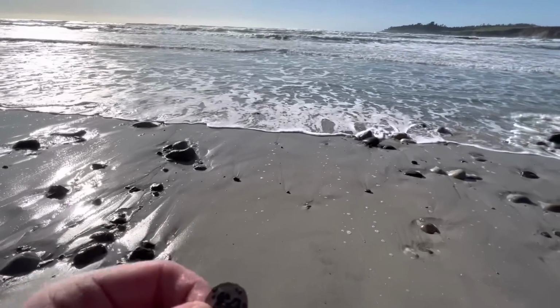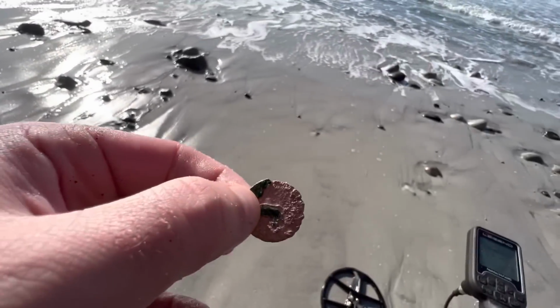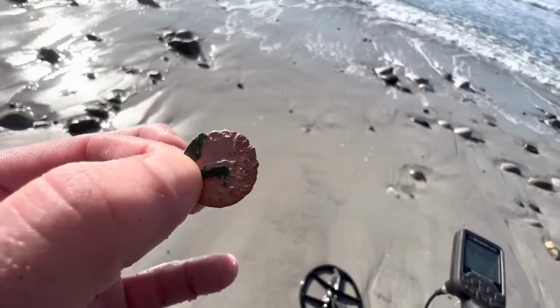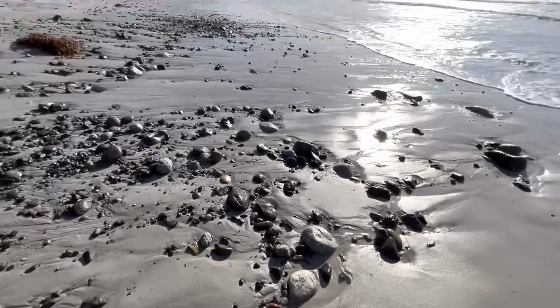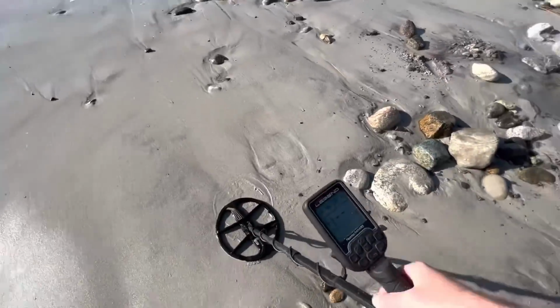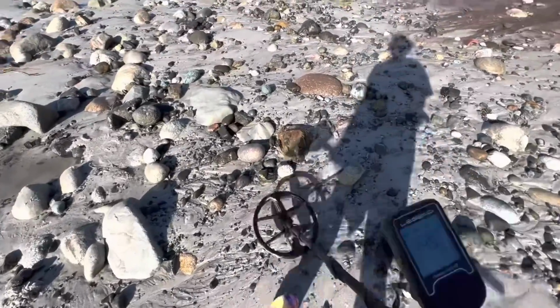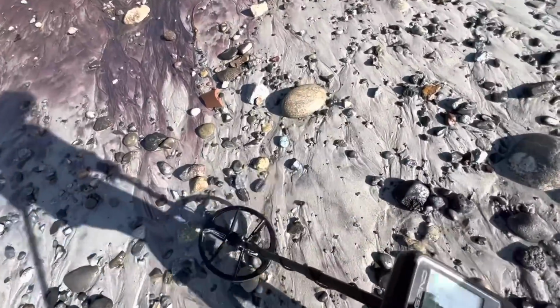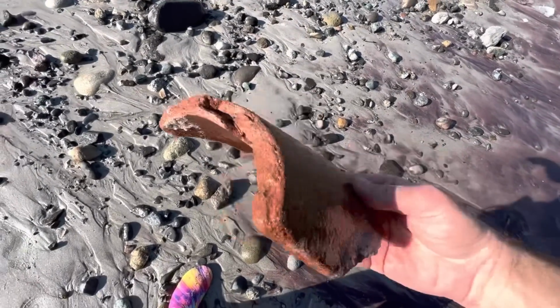Wow, I've been filming it zoomed in sideways the whole time. That's cool. Anyway, I seem to have found a former quarter under that rock. Was it worth the mile and a half walk to get over here? Nah, I don't think so. There is old stuff over here though. Spanish roofing tile from like 3,000 years ago. Sweet.